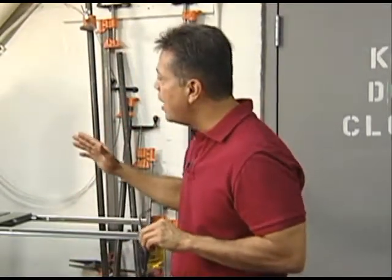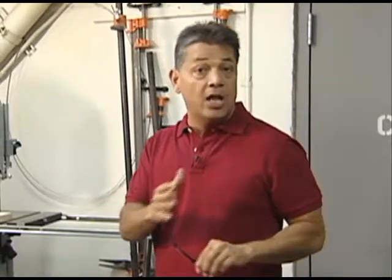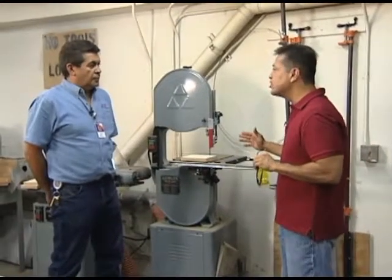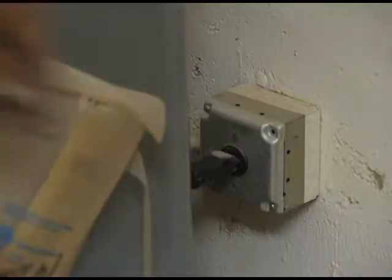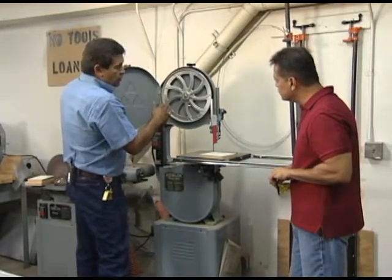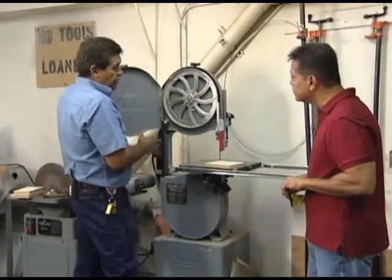Some portable and tabletop power tools have parts that need to be locked tightly into place. On this bandsaw, for example, if the blade is loose, it can catch your material and fling it right back at you. Randy, how do I check to make sure that the blade isn't loose? Well, Greg, first thing that you'd want to do is make sure the tool is unplugged. Come here, open this cover, and you can visually check to see the tension of the blade is correct.